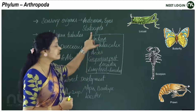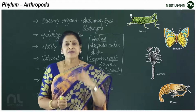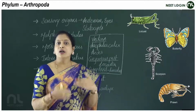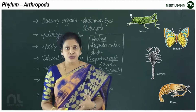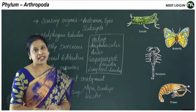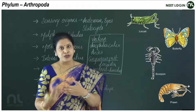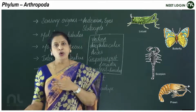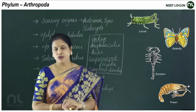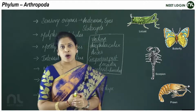Moving on to the next, that is statocysts. Statocysts are the balancing organs. Mainly these are present in the aquatic organisms in order to balance their body. So simple eyes, compound eyes, the statocysts and the antennae are the sensory organs of the members of this phylum Arthropoda. Compared to Annelida, obviously when you move from the lower to the higher end, the advancement will be seen in many features. So compared to Annelida, obviously the arthropods take the edge, they are highly evolved.